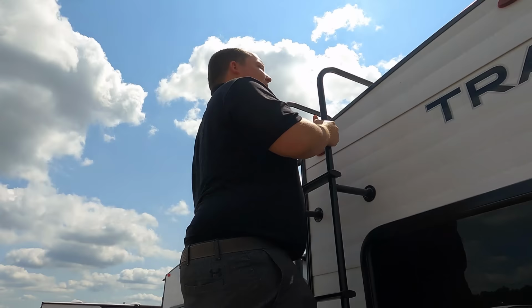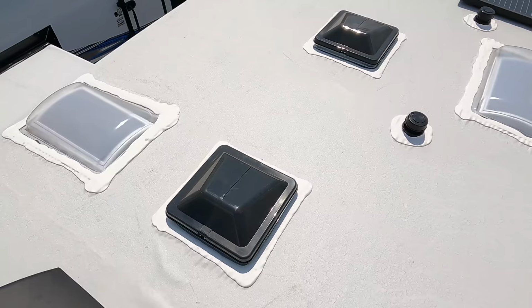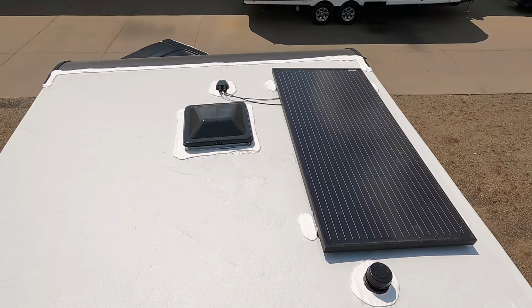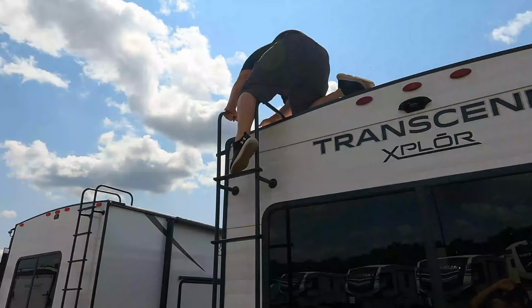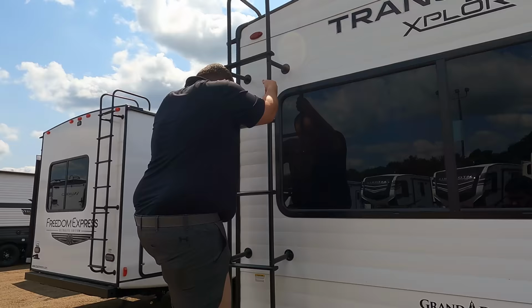There's something exciting I already saw on the roof. How'd you see it on the roof? Up here on the roof, you can see this nice one-piece TPO roof. WineGuard Digital antenna right here. Furion AC unit right here. Three places for Max Air fan covers. And then this is what Will was talking about. Nice solar panel already on the roof. Here we go now. Be careful. Last step.